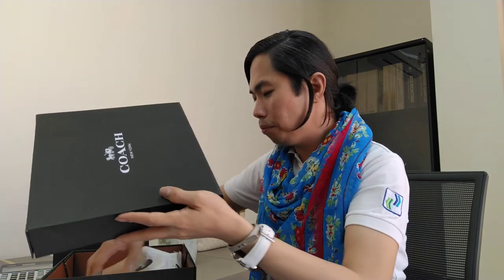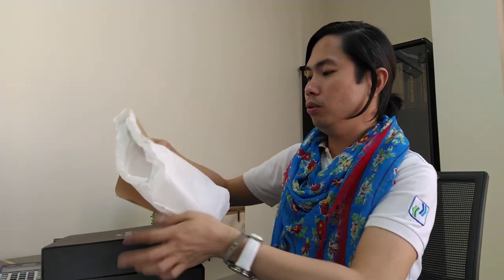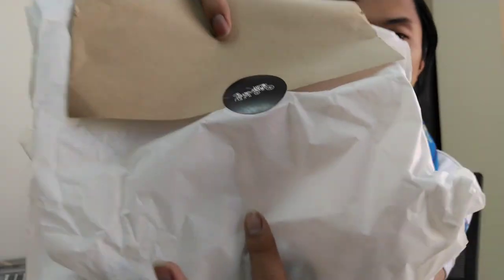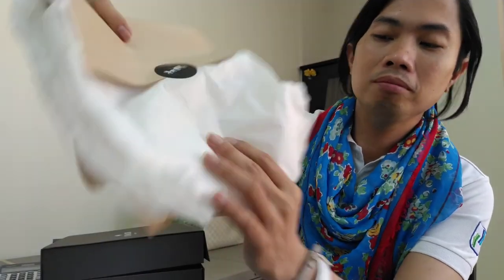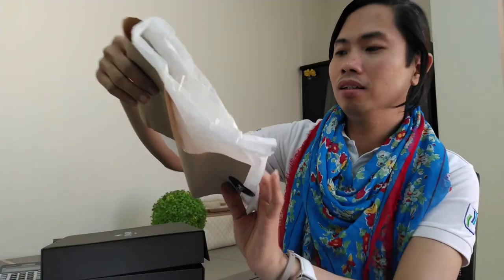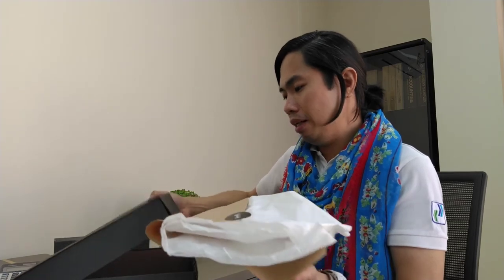Kasi alam niyo ako kasi I'm a sucker for packaging. Kung maganda yung packaging, parang nasosyalan na ako. Parang may effort. Kumbaga hindi tinipid yung item. Kasi maski yung paper, feeling ko, yung paper ng Coach ng item itself ay may logo ng Coach. See, I don't know kung nakikita sa screen, pero may mga logo siya nung horse tsaka nung carriage. Okay, so talagang may effort, hindi tinipid.